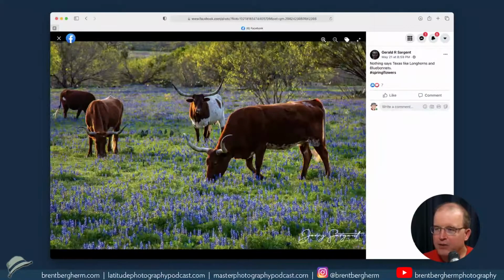All right, we are down to the wire. Second to last image. Gerald Sargent. Nothing says Texas like longhorns and bluebonnets. And I just had to throw this one in because I love those longhorns.